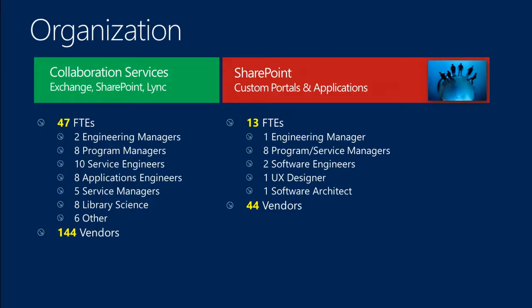For those of you that know anything about Microsoft, you know we're a fairly big organization. Total end user base, I think you guys support somewhere around 140,000 people if you count the vendors and other people that work on our networks.